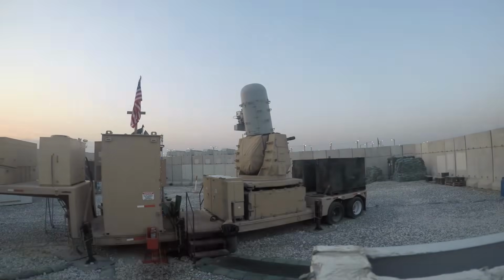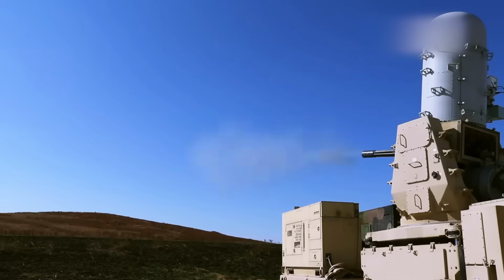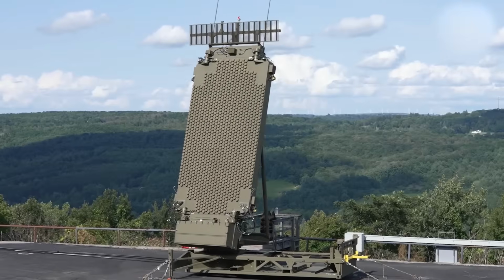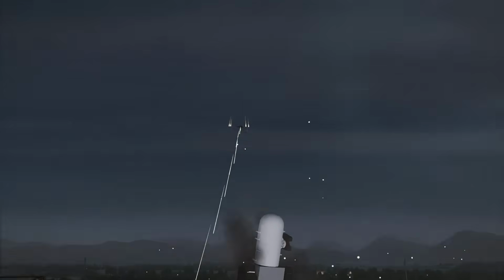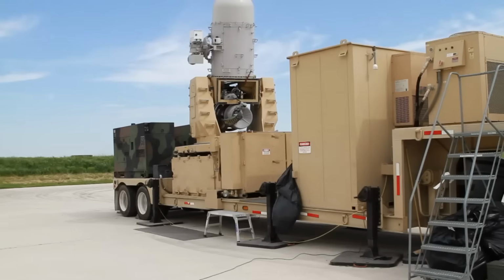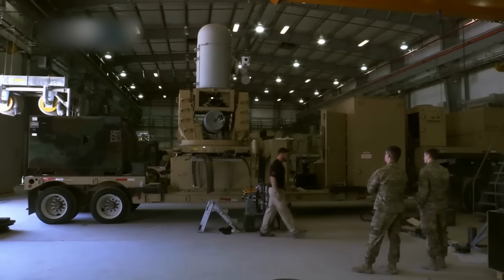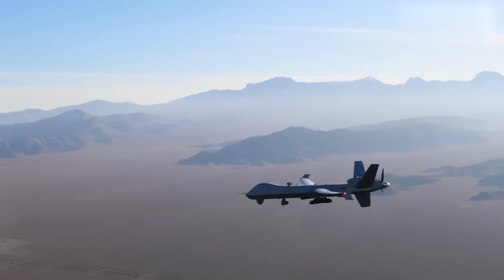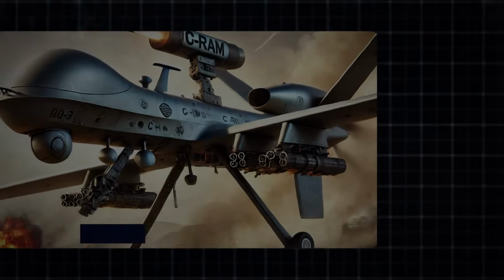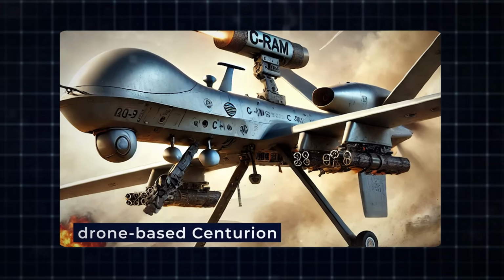Expanding the Centurion detection range is also a priority. Current systems are designed to protect relatively small areas, like military bases or specific zones. Future advancements could include more powerful radar systems capable of monitoring larger regions. This would allow the system to defend multiple locations at once, increasing its overall effectiveness. Another area of improvement is mobility. While the current system is portable, future versions could be designed to move even more easily. This might include putting the system on lighter, faster vehicles, or adding it to drone technology. A drone-based Centurion could provide mobile protection for troops on the move, ensuring continuous defense in dynamic environments.